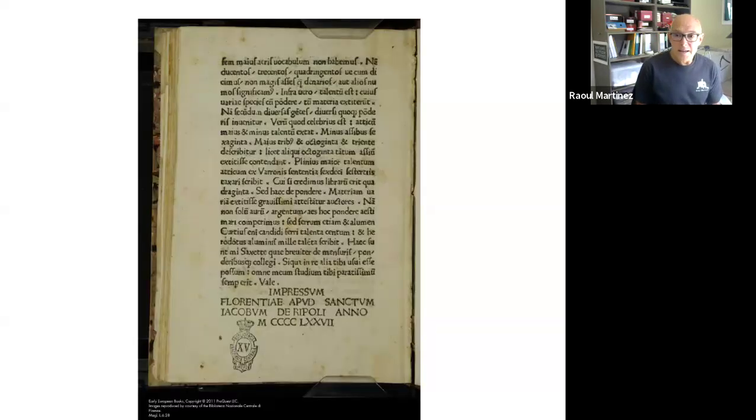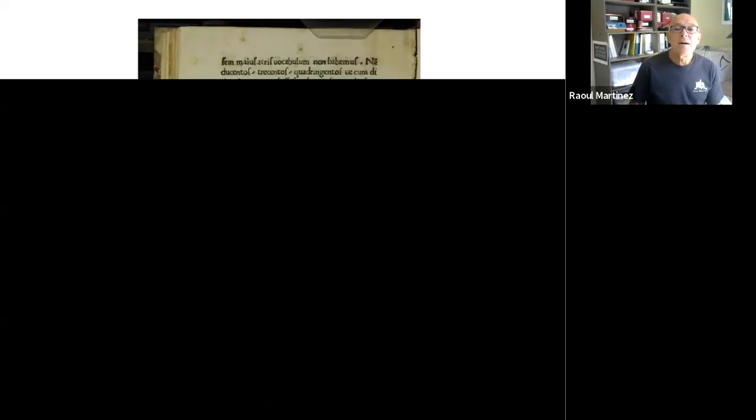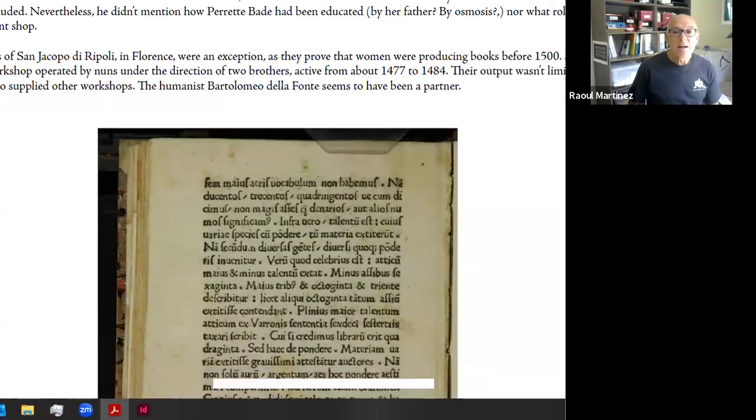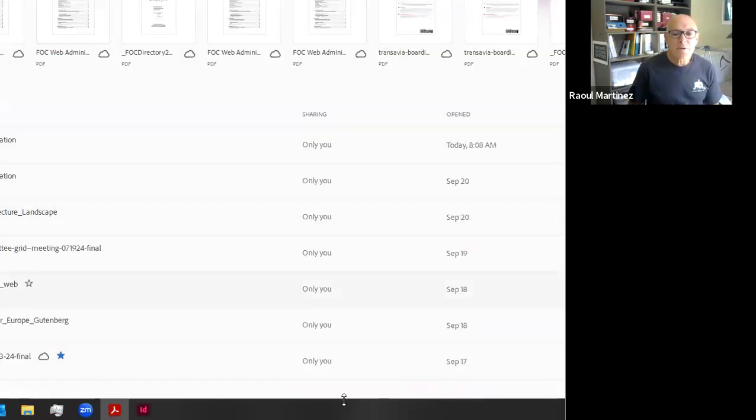And that's it. This is all I have from the catalog. I wasn't able to actually compile the rest of the catalog, but that gives you an idea of what the exhibit was about. Did anyone have questions?